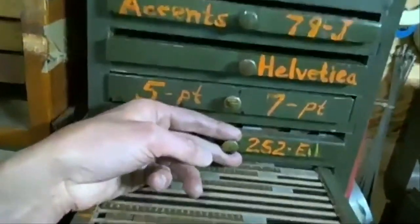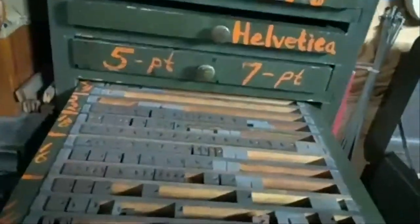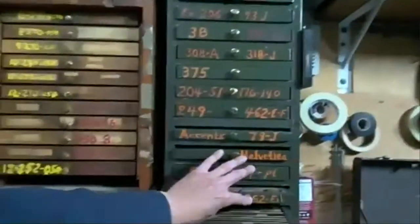Each of these has a different face. Some of them are stuck. Everybody's favorite Centaur right here. Yay. Can you see that pretty well? All of these drawers are filled with little mats. And while they do have numbers on them indicating where they should be, sometimes they're not there. So a good day or two could be spent just trying to find one mat.